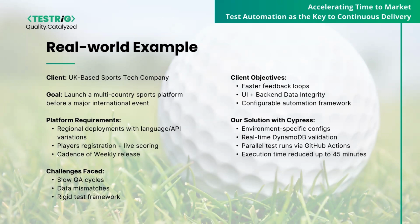Now, in our solution, we used Cypress as the automation framework for this particular solution. And we made sure that all the challenges that we discussed were covered in this solution. So there is environment-specific configuration for that particular framework, and real-time DynamoDB validation. In this case, because the customer was using a DynamoDB database, we made sure that the front end and the back end, which is our DynamoDB database, have a validation in place. And we also implemented parallel test runs through GitHub Actions, and that reduced the overall test run to 45 minutes.